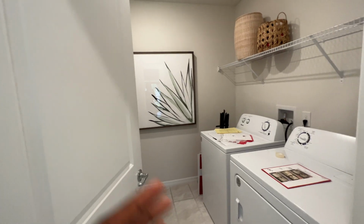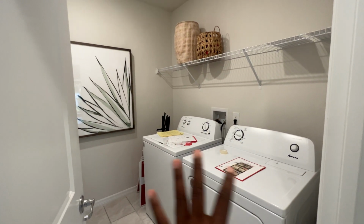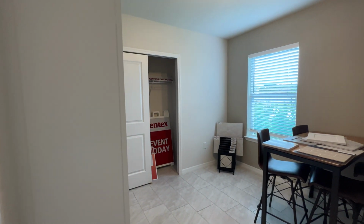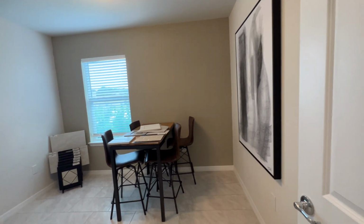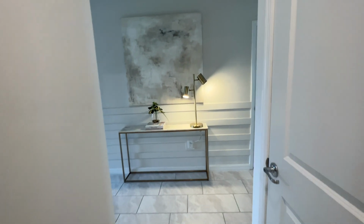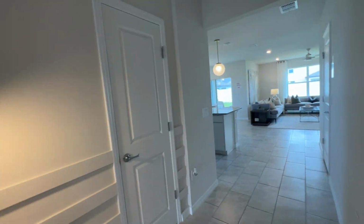This one looks like they've used a lot of it, so if you guys see things here, don't mind it. This is probably the place where they're showing you the things you can get, like the different tiles and things like that. Their showroom. Let me close this. This is actually their garage. Perfect.